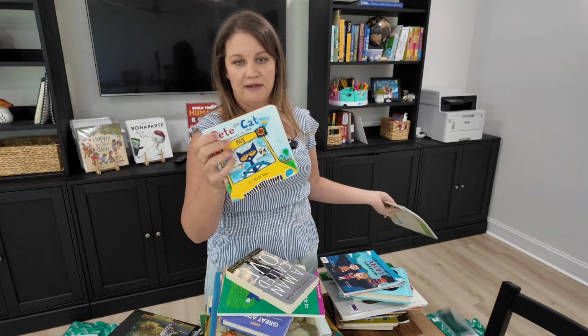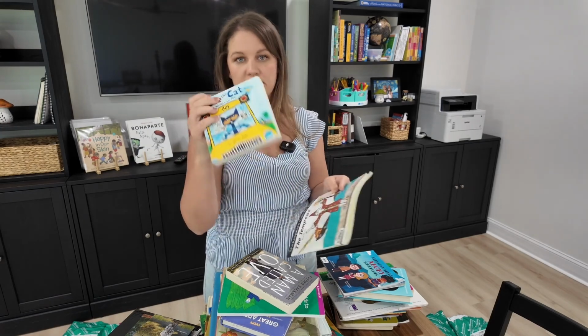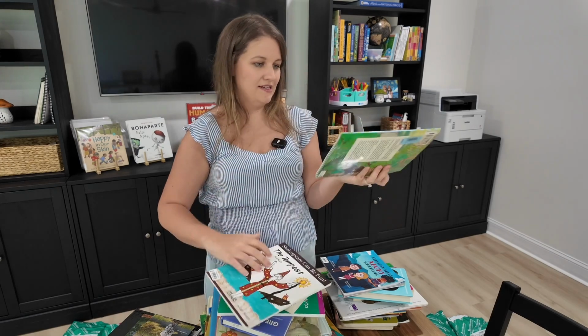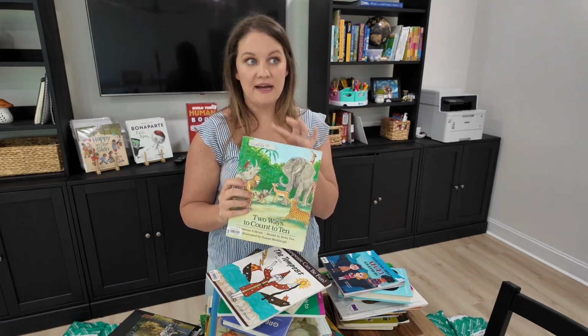So this one's a good one for my son, and my daughter can read this to him. They like to read together, so this is a good one for her to read to him. The Tempest, so I am collecting this whole series, so now we have The Tempest. 2 Ways to Count to 10. This was actually one of my favorite books that we read this past year.